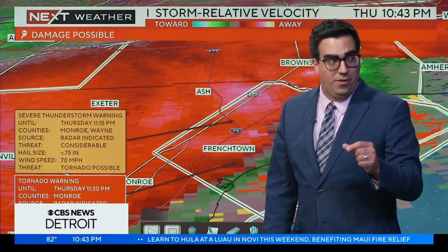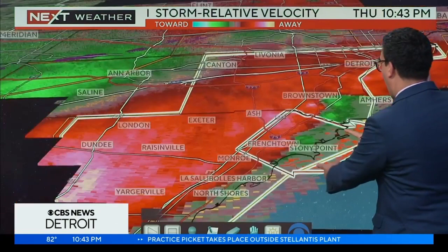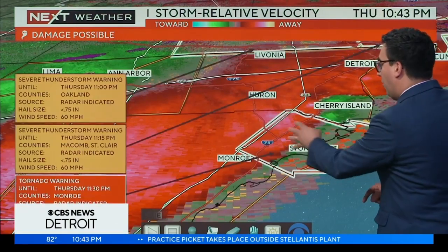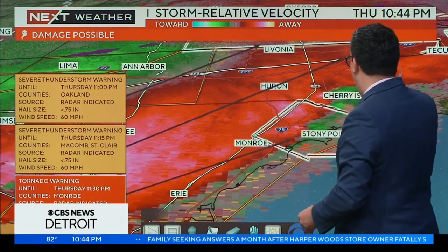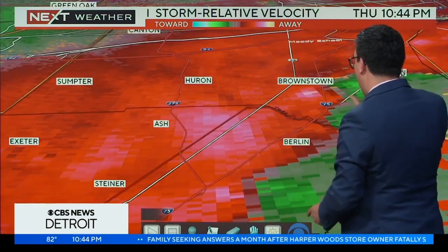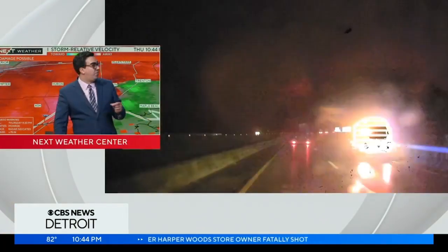60 miles per hour is what Stacy just said. You need to be in your shelter locations in northeastern Monroe County, where that tornado warning is still continuing to move down to the southeast, because this is really trucking along. And we have another area of rotation. Let's go to the tracker, actually, real quick. Let's jump to the tracker.